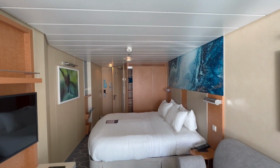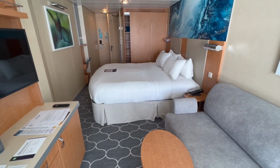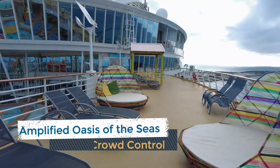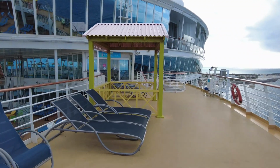This mega ship has a maximum capacity of over 6,000 guests. With our sailing having close to 4,200 passengers, the ship certainly felt busier when compared to our other cruises in 2021. Also, given that it was a holiday sailing, the ship had more children on board.